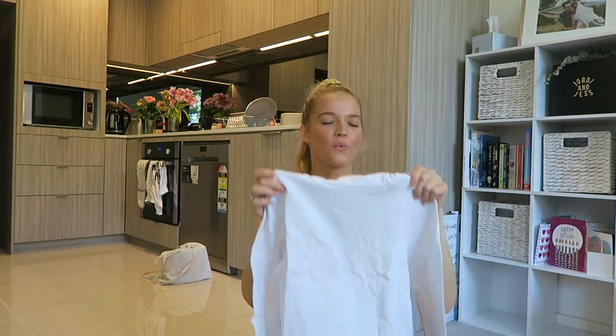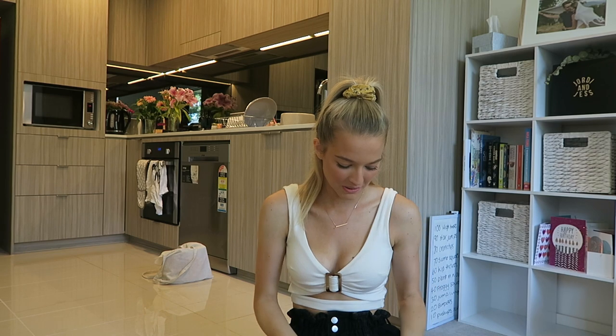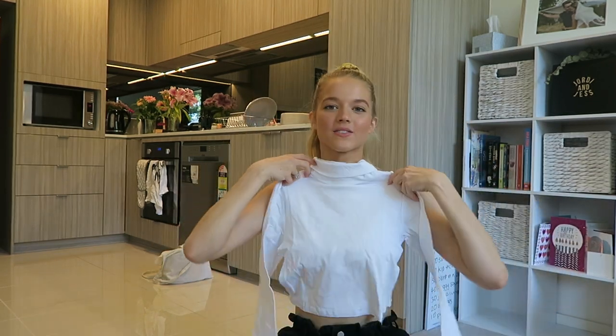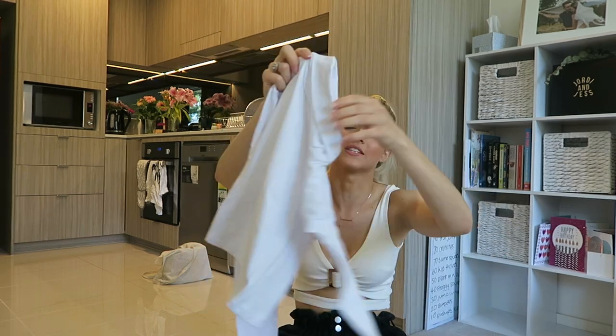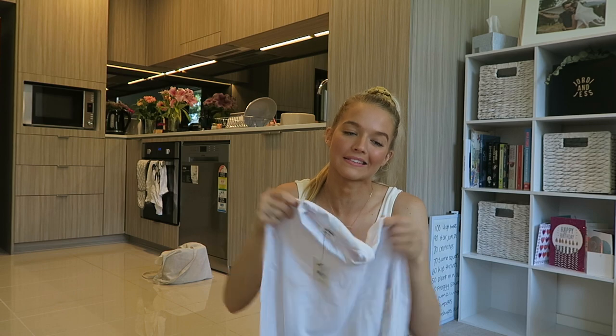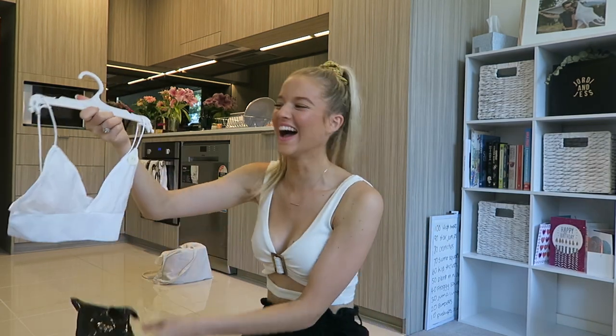Okay, this is more wintry because it is getting a little bit colder now. This is like a skivvy sort of thing. It's just like a long sleeve top with a turtleneck. I thought it was cute, cute color, could go with lots of things. They sent the hanger with it.